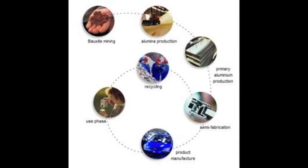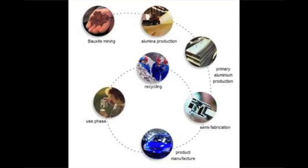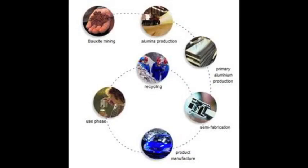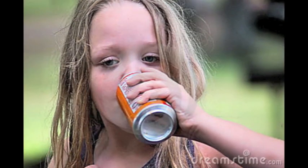This takes the raw aluminum through processes such as rolling the aluminum into sheets that will be used to form the final product. At this point in the life cycle, the aluminum sheets are manufactured into can shape. They are filled, sealed, and sent out to be sold and consumed so the aluminum can continue on the process of its life cycle. This is the phase in the life cycle process we are most familiar with, the use of the aluminum can. This is where the can reaches its full potential and purpose after production.